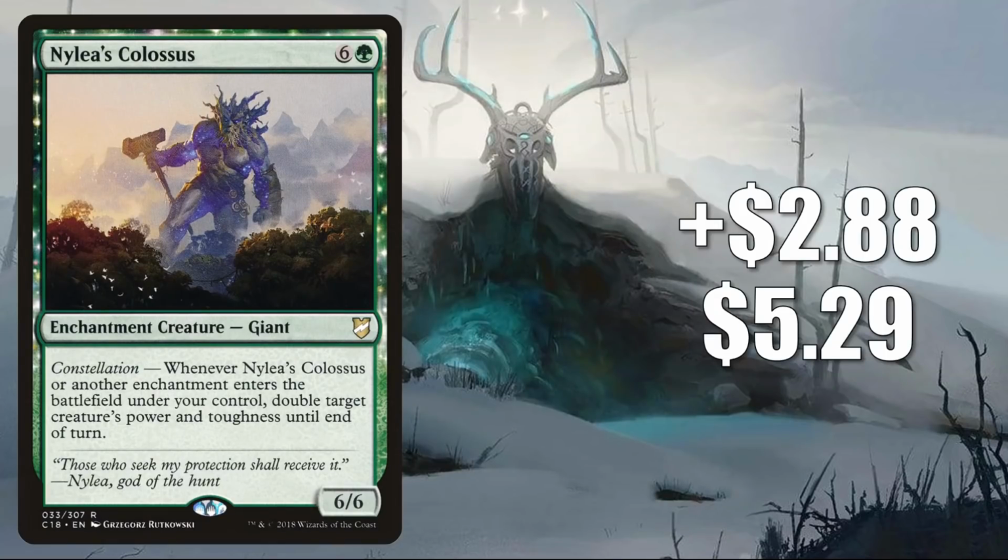Number 3 is Nailas Colossus. It goes up 288 to 529. That is a 119% increase. This is another card getting additional commander play in Sithis builds.